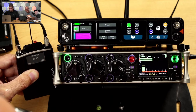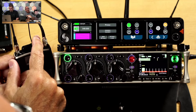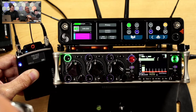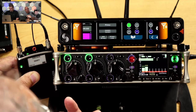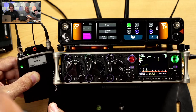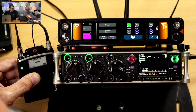The nice thing about this switch is it can be programmed to several different functions. As you can see right now, it's programmed to turn the transmitter on or off. It can also be used to toggle the audio mute, or to stop and start recording. So it's a pretty neat feature. Anything else on that?